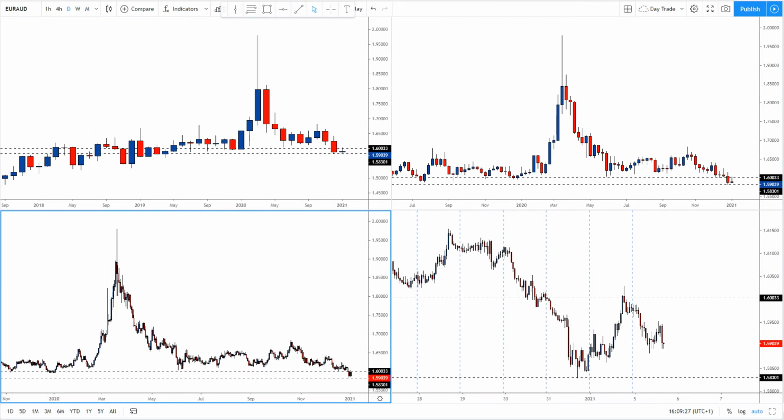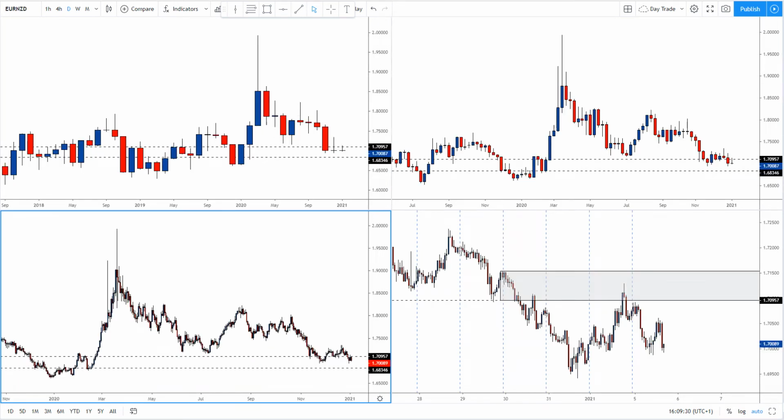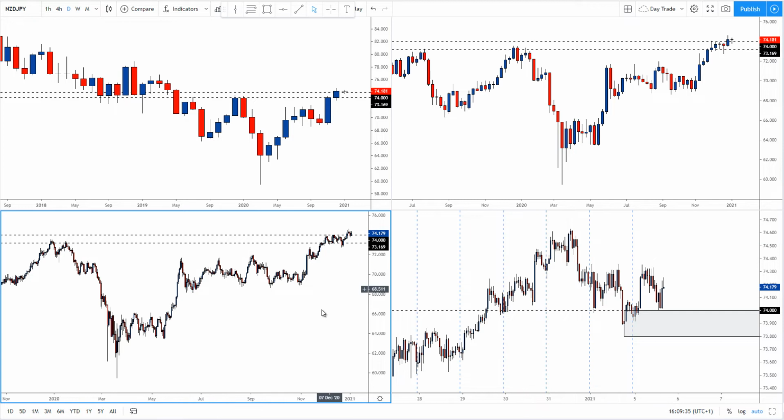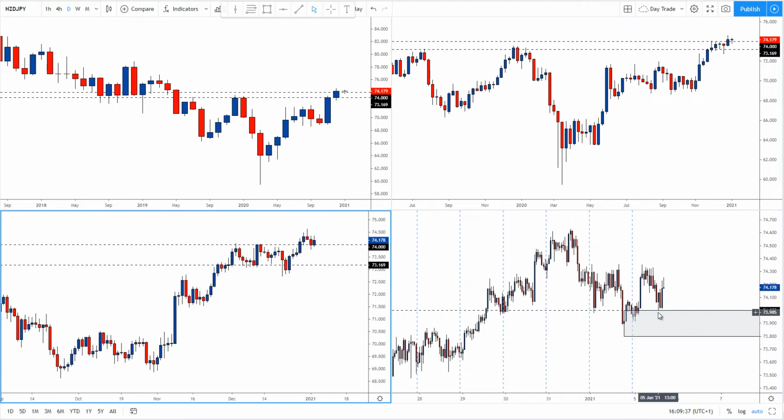Euro Aussie. No, this was not. Just give me one sec. Euro Kiwi was it? No, geez, Kiwi yen. So yeah, this was the entry. We got filled to the pip. So we are front running our order. Everyone got filled.